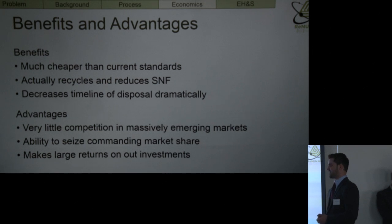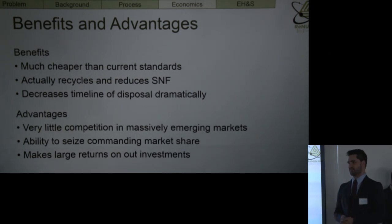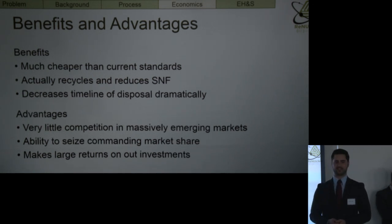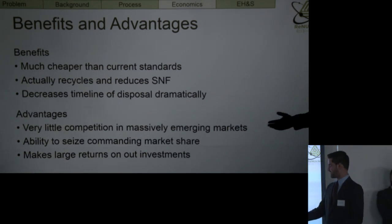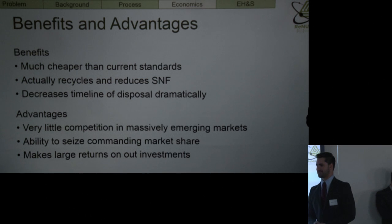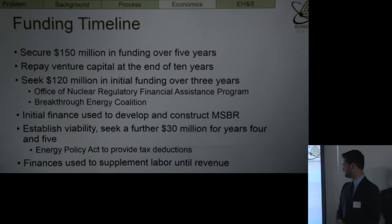And the advantages we have, as I said earlier, this is a new market, right? So currently there's one company, maybe a few out in France who are pyroprocessing, but in major markets and major emerging markets, such as the United States, India, and China, there really isn't anything going on there. So that is an opportunity that we have where we can go in there and dominate that market and dictate the future of pyroprocessing of spent nuclear materials, which results in a large return on our investment, which is what we all want to do, is make money.